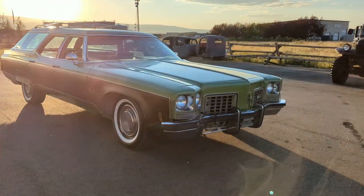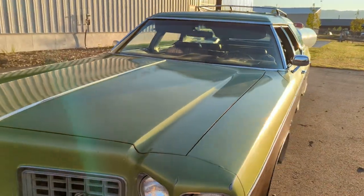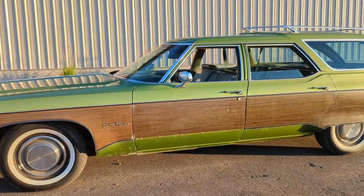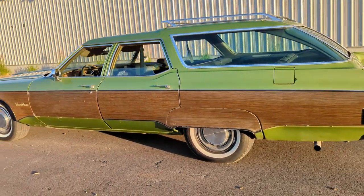It's a Pinehurst green. It has the 455 Rocket V8. I'll do a quick little walk around and show some of its flaws, and it's a great looking wagon.